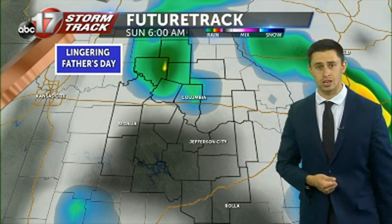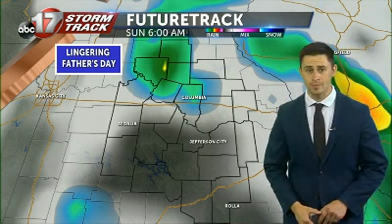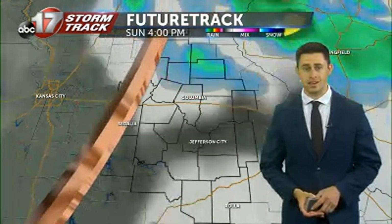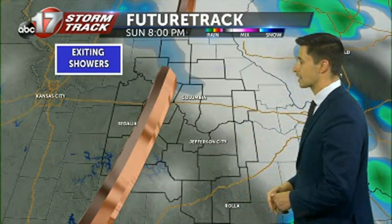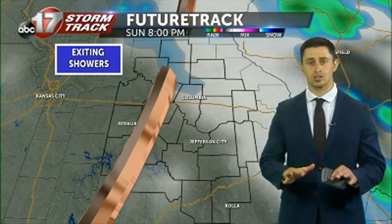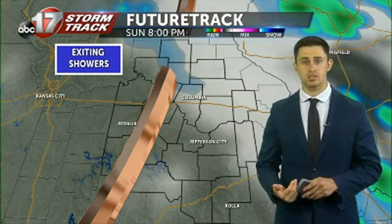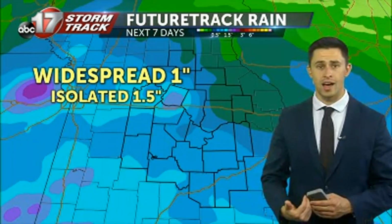Got any plans early in the morning for some breakfast? Well, you're going to want to move them indoors or maybe bring an umbrella on hand. Now, that'll start to push back off to the northeast as a low-pressure system moves back towards Iowa and Illinois. So here in central Missouri, it's going to start to look dry as we head into later portions of Sunday night. Now, that'll start to set us up for a drier week ahead into next week.